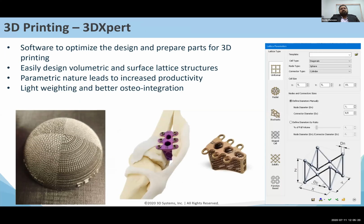One very important tool you need when you design these implants is a software that can make these volumetric and surface lattice structures. We have a product called 3D Expert, and you can see this dialog box here. It is completely parametric, meaning you can choose how many nodes you want, what's the distance, what kind of structure you want, and then choose a volume and fill it up, and then you can print and test it. If it is not good, all you need to do is come back to the software, change a few values over here, and then you get a new design. So this makes iteration extremely fast. You can do a volumetric lattice for the bone to go inside. Also, you can do a surface lattice for the bone to go around. Like I said, these are good for lightweighting and also better osseointegration.